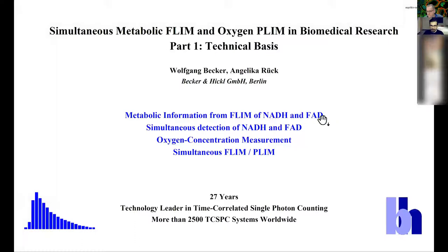Ready for the next talk, which is focused on simultaneous metabolic FLIM and oxygen FLIM, phosphorescence lifetime imaging in biomedical research, presented by Professor Angelika Rueck and Professor Wolfgang Becker.